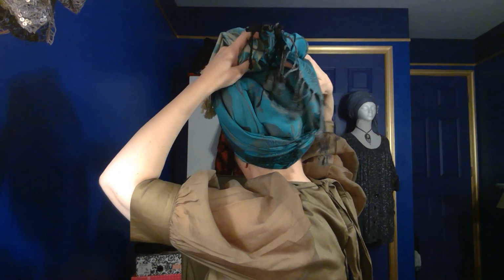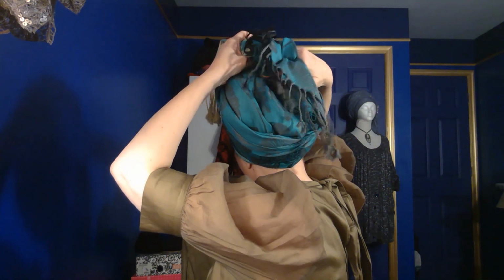Here's another wrap. Now, if you wanted to feel a little more secure, you can always take a pin and put a pin right here into the shaper. So I would flip this forward and take the pin and run it up and down and catch the shaper with it. And that should hold it. So you have like so.